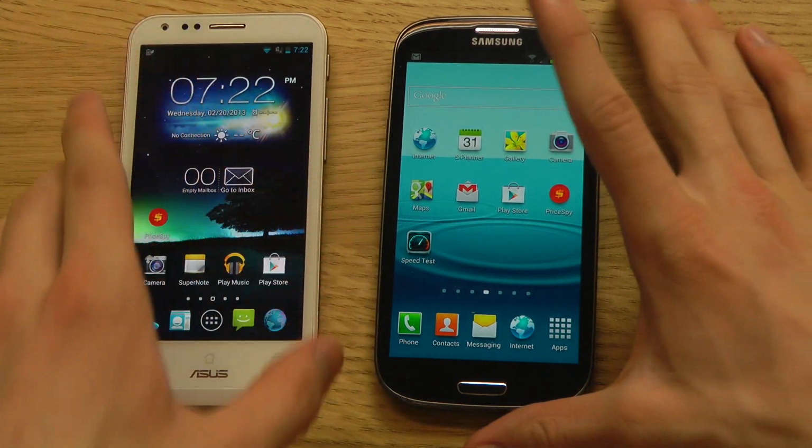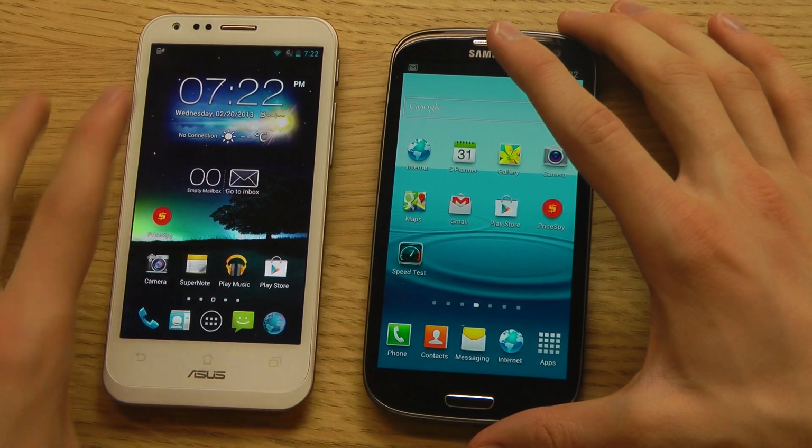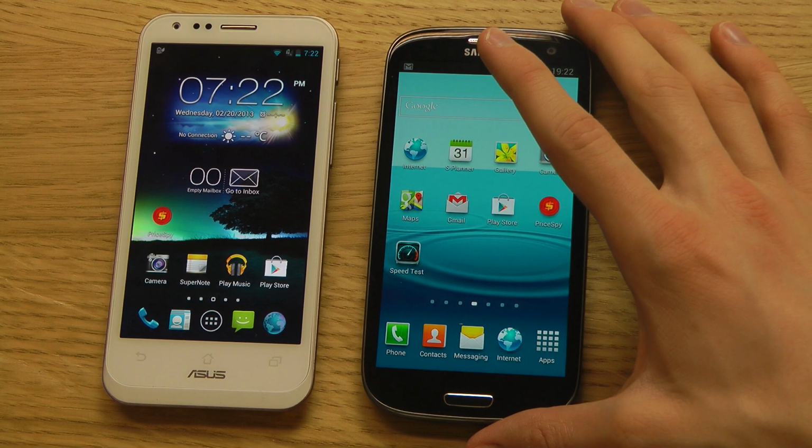So why would you want to pick up the Galaxy S3? Well, first of all, I have the 4G variant here, which is of course faster. I'm pretty sure the PadFone 2 I have right here doesn't have 4G, but I don't know because I don't have a SIM card, but I'm pretty sure it doesn't have that.